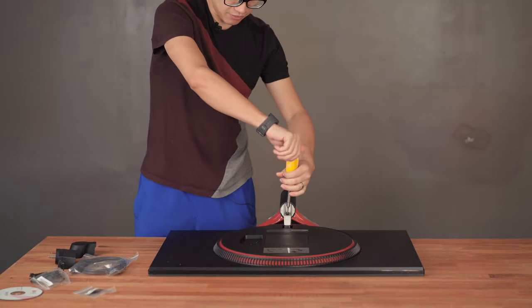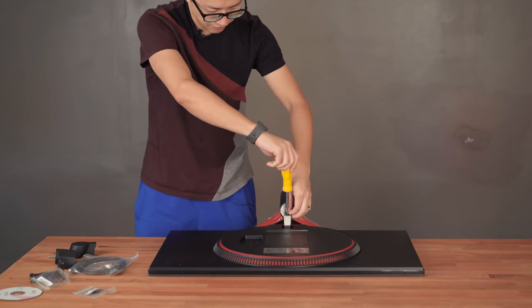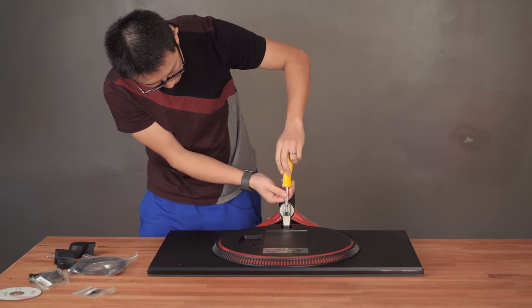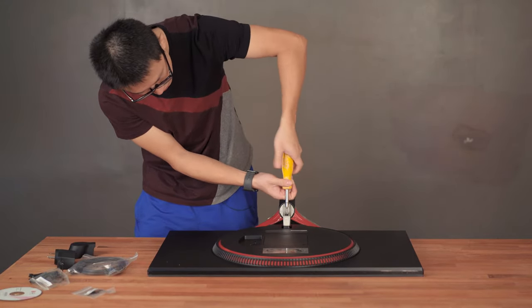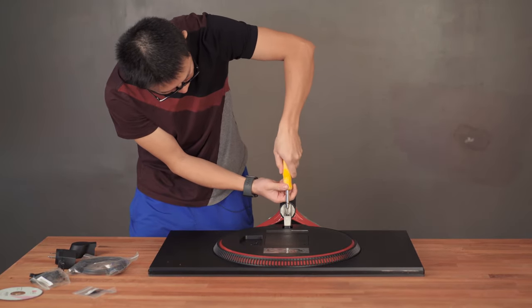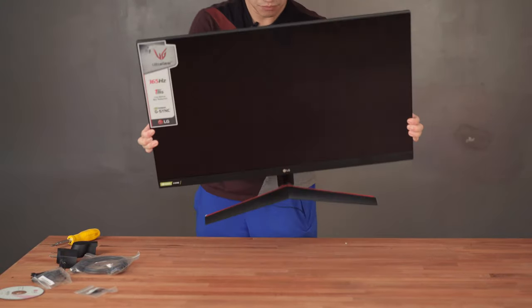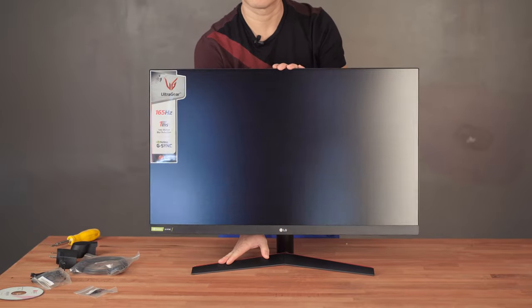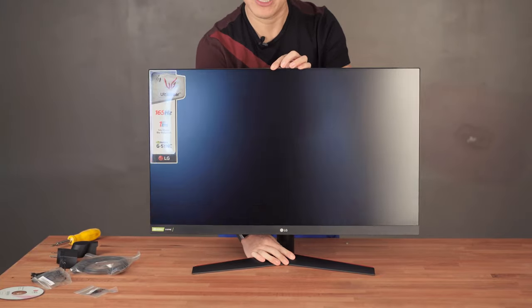And the stand, unfortunately, is not height adjustable nor angle adjustable. It's just a very basic stand with probably a limited amount of tilt adjustment. Here we go. So this is the monitor fully installed. The tilt adjustment is also very limited, okay?